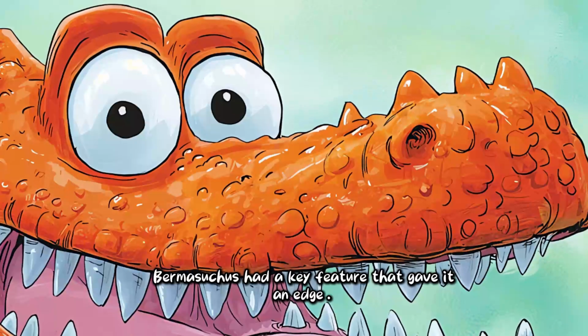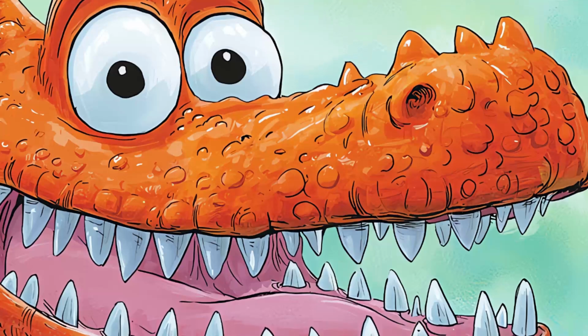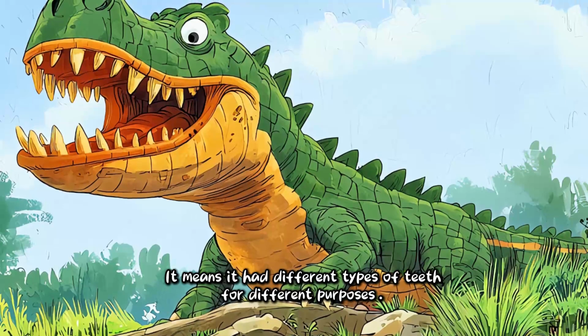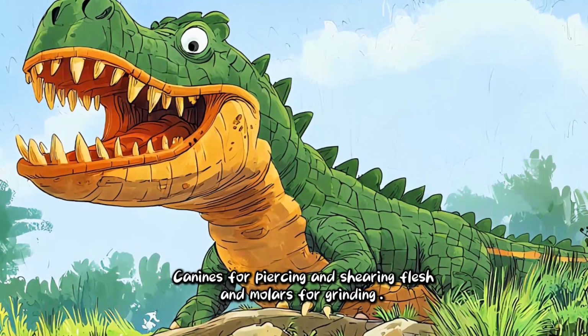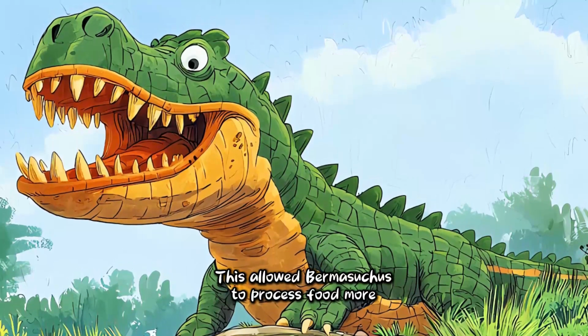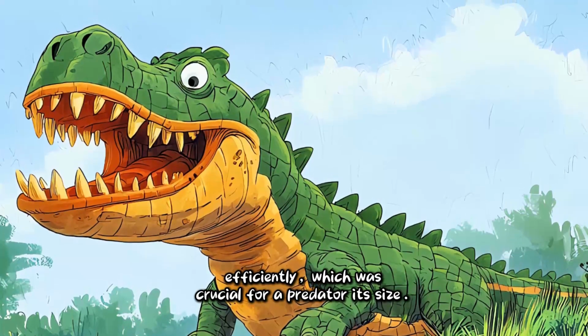You bet. Behemoth had a key feature that gave it an edge: differentiated teeth. Differentiated teeth. What does that mean? It means it had different types of teeth for different purposes. Canines for piercing and shearing flesh, and molars for grinding. This allowed Behemoth to process food more efficiently, which was crucial for a predator its size.